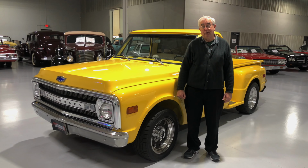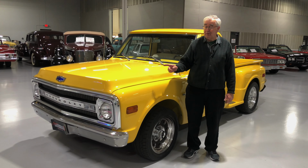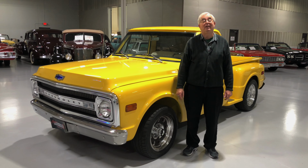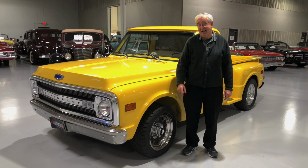Today we're going to show you a truck that you would not miss in a crowd because the color is really, really cool and it sure shines out at any place that you would ever see it. Tell you more in a minute.